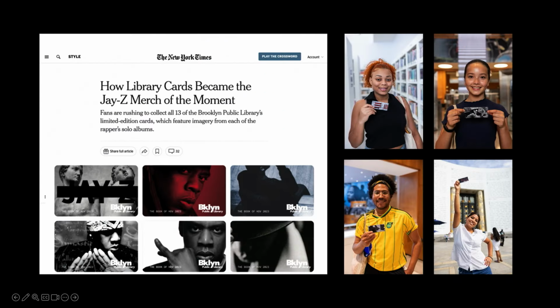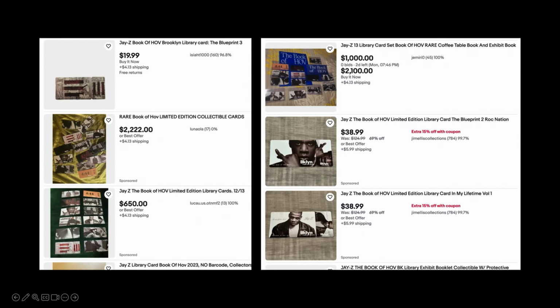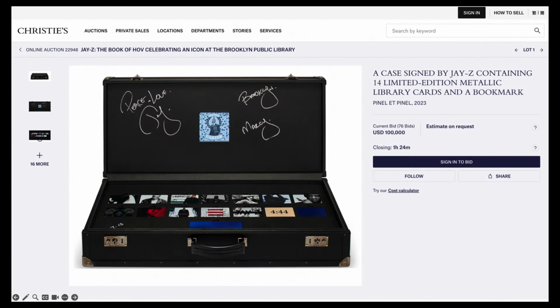And of course we were wrong, and the cards became this huge must-have item, which is amazing to me, that our library card would be this collectible, valuable, must-have item. And of course it ended up on eBay, which I find ironic because it's free. The whole point of library cards is that they're free. And then Christie's auctioned off a special autograph case with proceeds going to the library. So I think it ended at like $100,000, so that's going to us. So we're like, all right, fine with me.